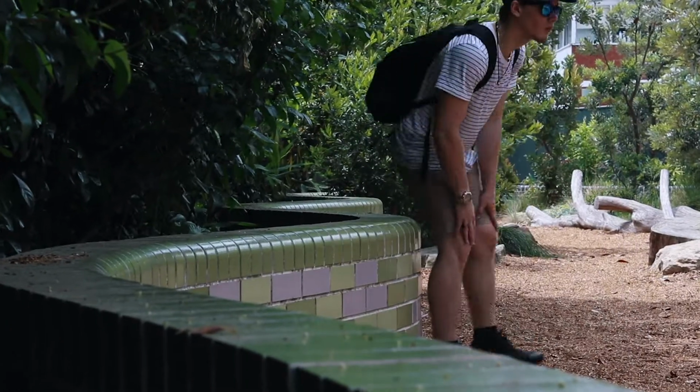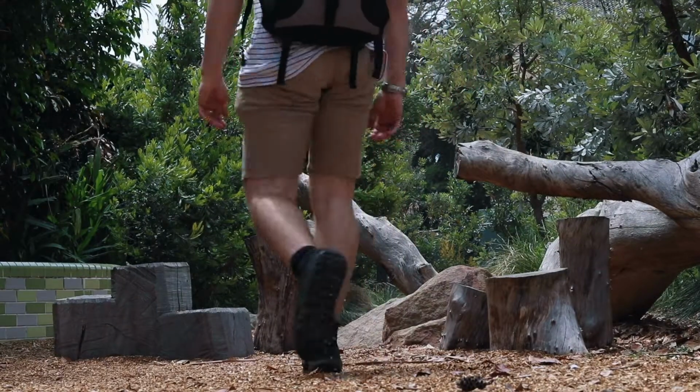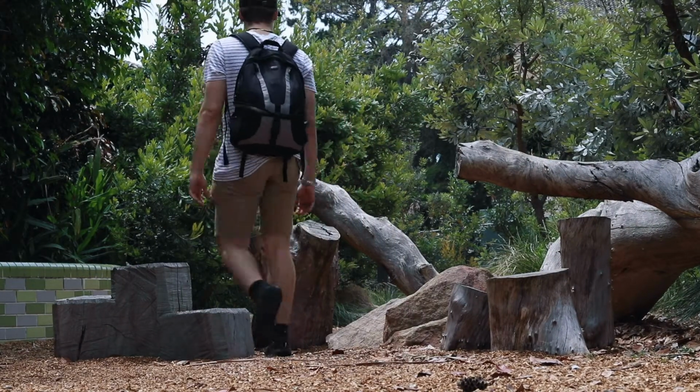So I just did some scouting around the park for some possible locations that we could use for the shoots, and they're gonna be here really soon, so I think it's just time to wait.